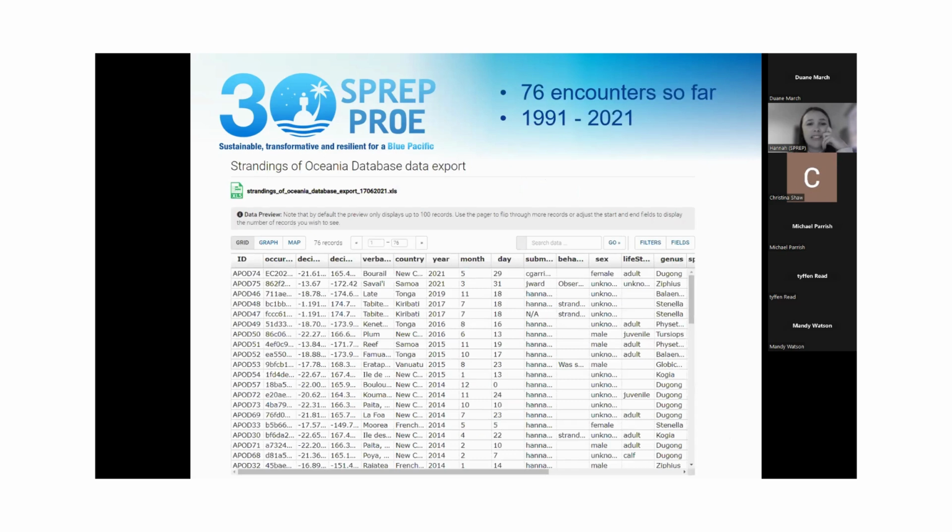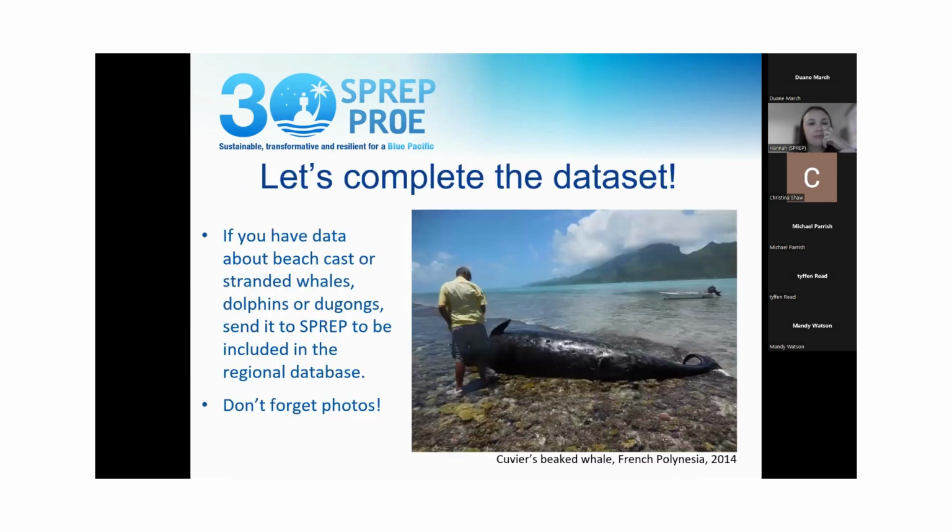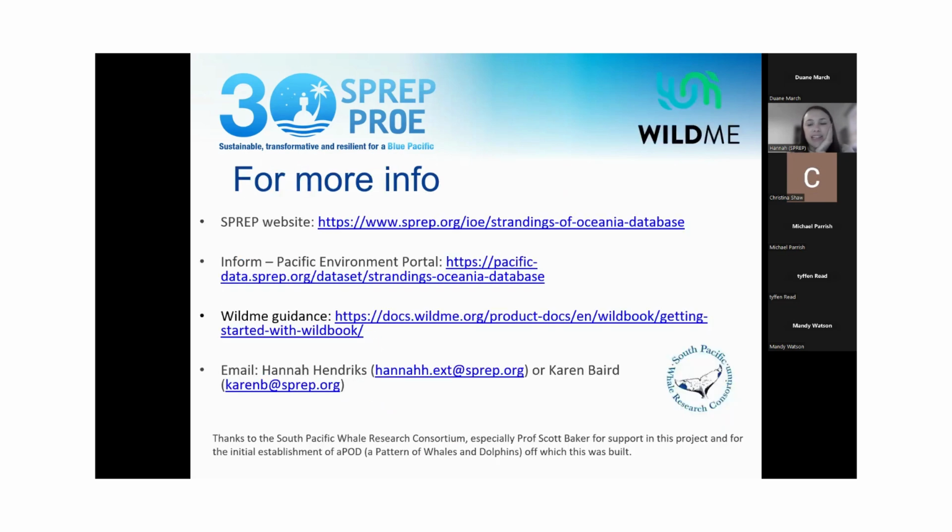So far there's 76 encounters in the database. Encounters is the word that Flukebook uses, which is basically just an incident. And these range from 1991 to 2021. We're very keen to get this database completed or more representative of the region. So please do get in touch if you have any data that you want to add, or if you want a login. Otherwise, I can help get the data entered. I'm going to be with SPREP for another couple of weeks, but I will also be able to help Karen with it once I'm finished.